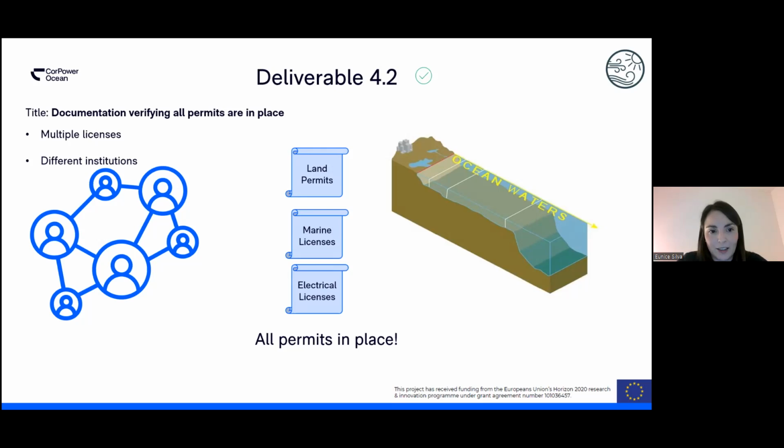So we had to make sure and prove to CINEA that we had obtained all the permits required for all the work to take place for the construction of the demonstrator, and also for the future energy production of the machines when they're going to be grid connected in Aguçadora. So that was part two of the go documents and deliverables.